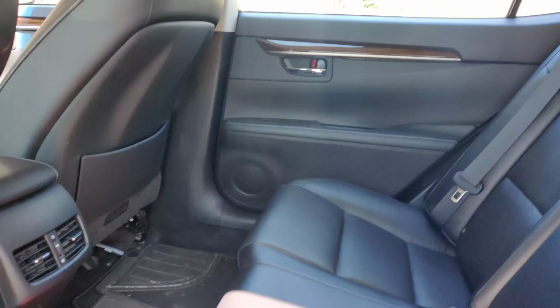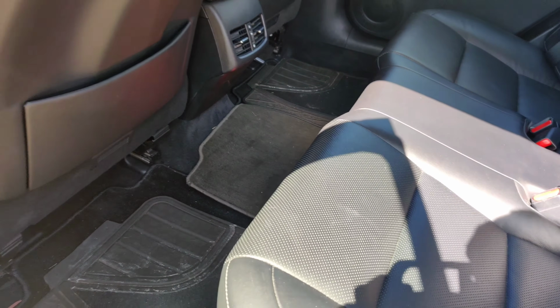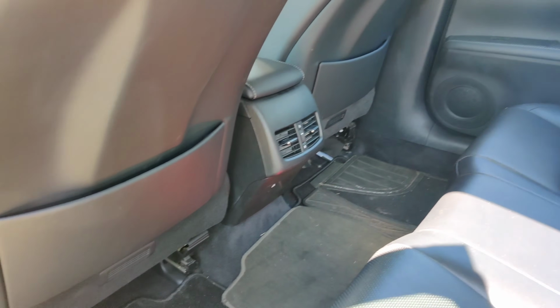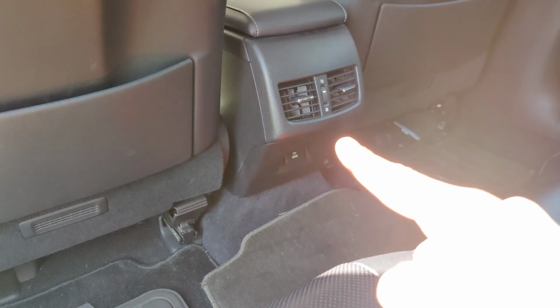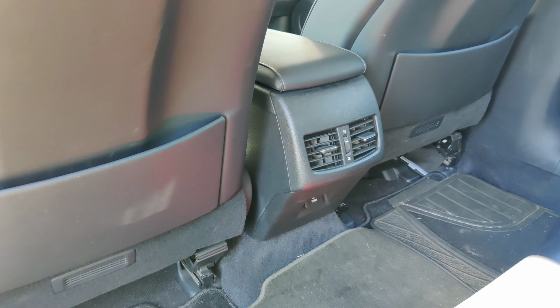You have your wood trimming on the top. Very nice materials, very nice quality, and then you have a lot of leg room as well as headroom for both passengers. And yeah, this is also a nice place to be. You also have your climate control, your vents right over there. Also have a charging port down there. And yeah, overall, very nice place to be.